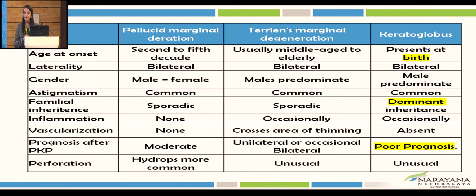So here I've tried to compile the differences between PMD, Terrien and keratoglobus. Age of onset, usually keratoglobus is the earliest, present at birth. PMD and Terrien are middle to late age. All of them can present bilaterally. Male preponderance is there in all three of them, unlike keratoconus, which has female preponderance. Astigmatism, all of them. Dominant inheritance can be seen in keratoglobus, the other two are sporadic. Inflammation is not seen in PMD. And Terrien classically presents with vascularization and lipid deposition. Prognosis is poorest in keratoglobus, and perforation is unusual but can be seen with PMD.